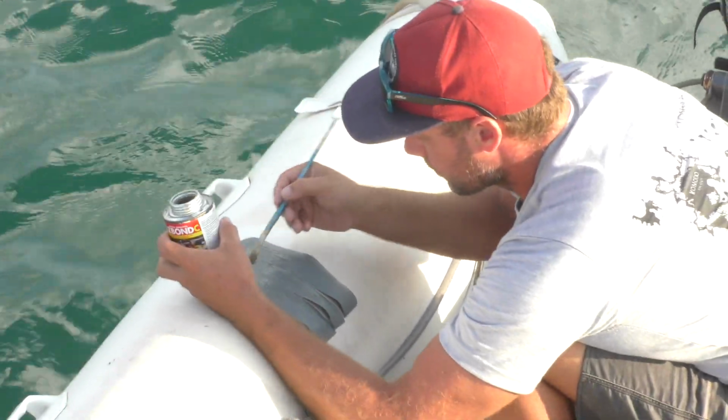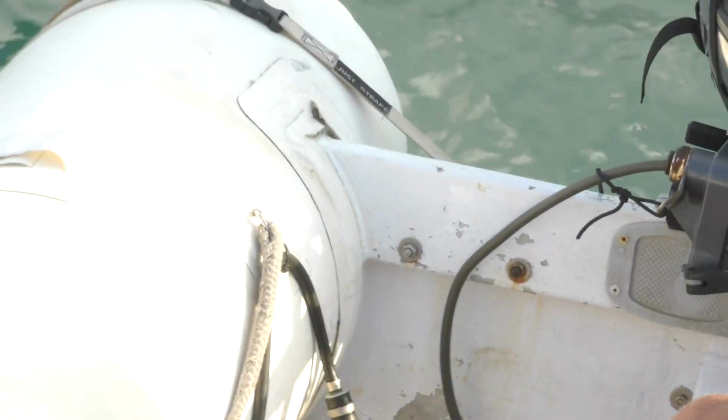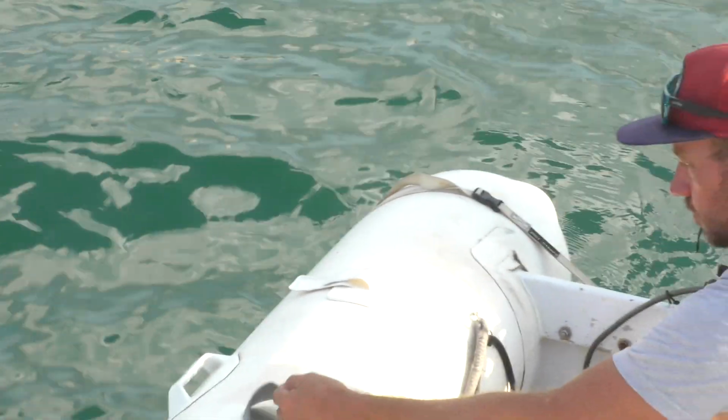Someone said that you can still use the glue without the hardener, so we'll test it out. Where it's falling apart, right where the driver sits. Kind of whole tubes falling off the transom. Not the best place for it to break.